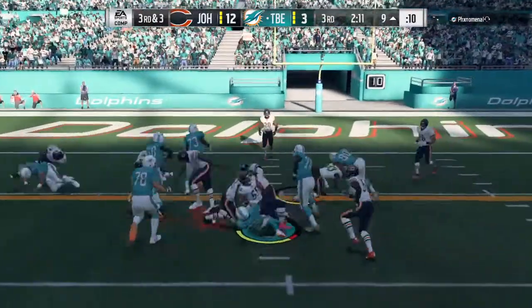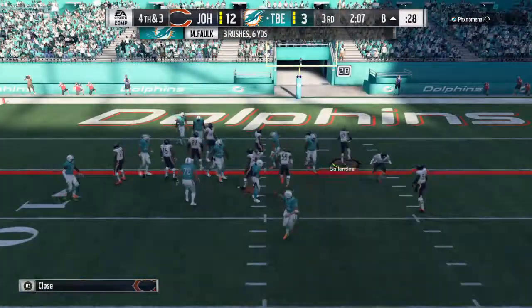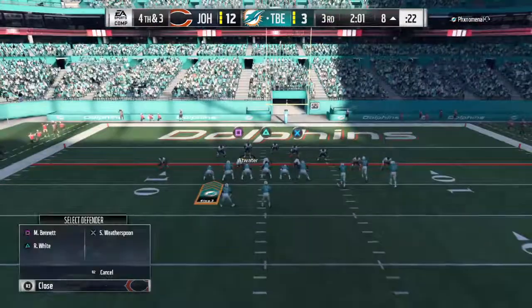They'll run it now out of the gun. Just a 1-yard pickup there, and it'll be fourth down. Well, they're hoping that the second half is better for him than the first half. They've got to find a way to get him going. He's a big part of their offense.